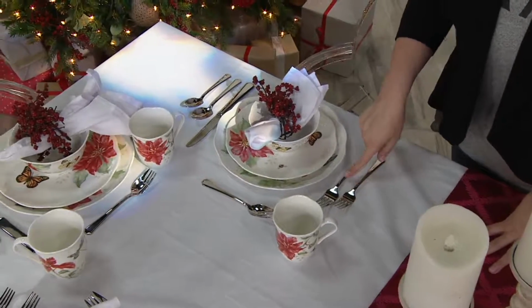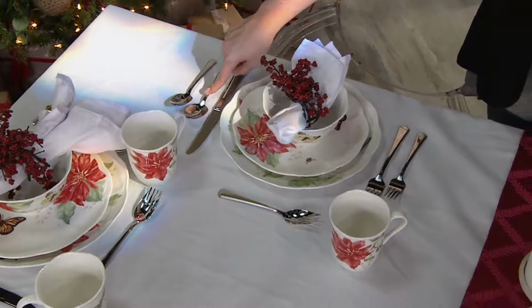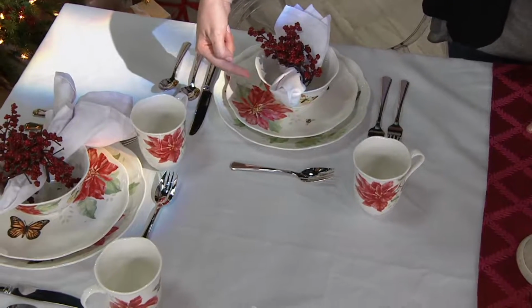Mary. Salad fork goes on the outside, dinner fork goes more toward the inside, and then moving over to the other side, we have a little teaspoon, maybe a little dinner spoon to help with your rice and your stuffing. That's right. Yes. And then we've got the knife closest and blade inward. That's right. Look at you.